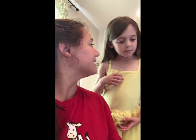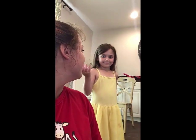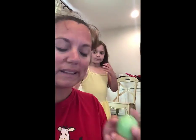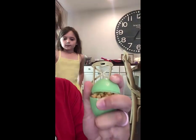In one egg, we put some pom-poms. Do you think that's heavy or do you think that's light? Alright, I want to feel it. See if it's heavy or light. Is it light or heavy? Light. Okay, so the next one we put some popcorn kernels in there. See if you can see them.